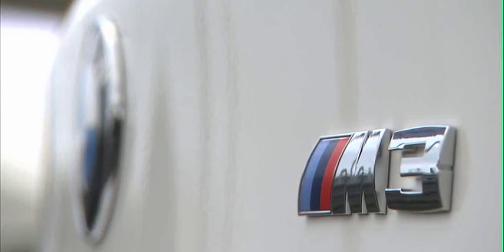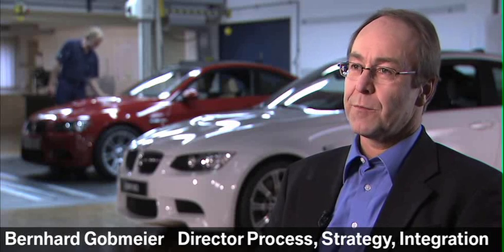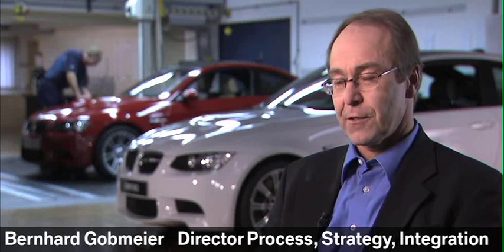It's a 3 Series, a 5 Series, a 6 Series, and it's a very good basis to start from. So we start with a BMW, and then we make a BMW M. To make an M car out of a regular BMW is in fact very difficult, because regular BMWs have all the attributes of a real nice, sporty, luxurious car.